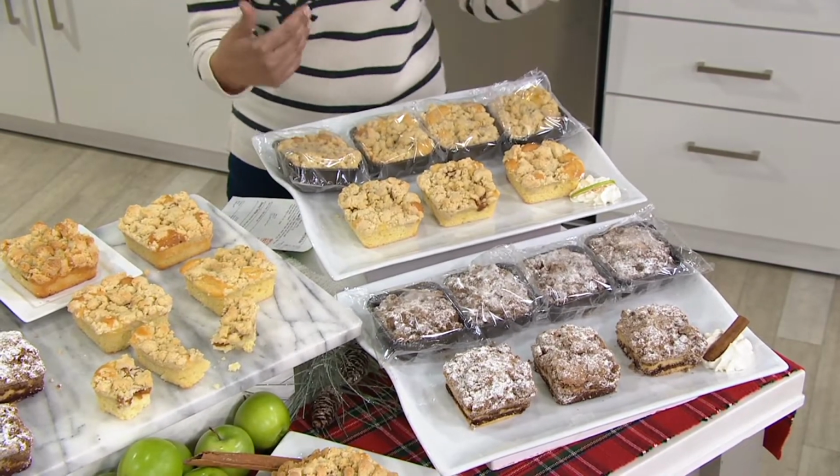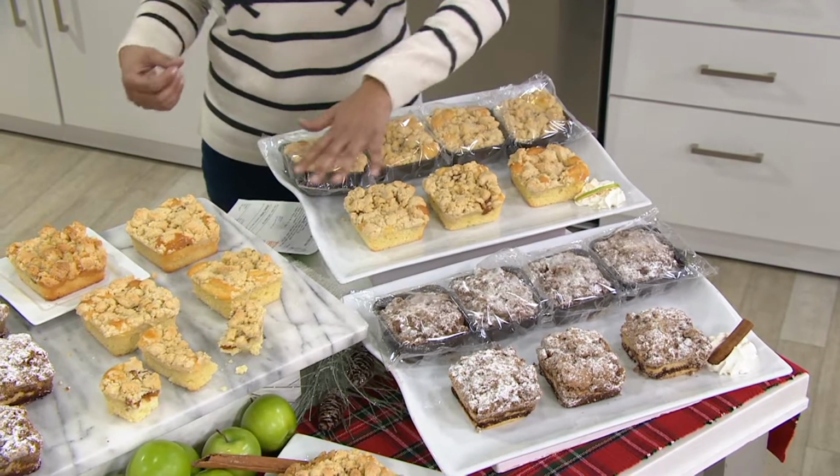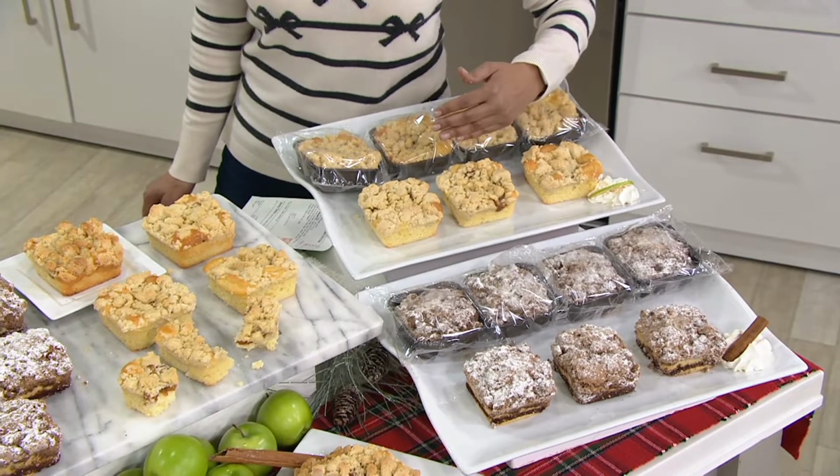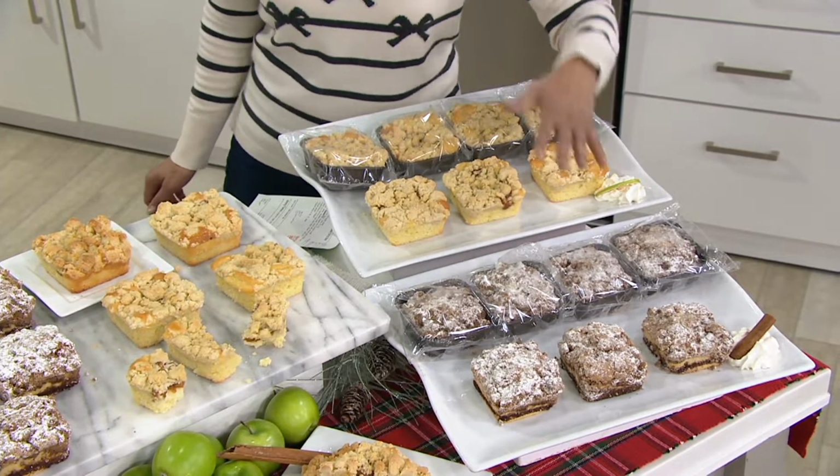If you want to have a taste explosion in your mouth, pop these in the microwave for 30 to 45 seconds, or that was my microwave, and it comes out amazing. So you can get 14 in the apple, 14 in the cinnamon, or half and half, which is the combo that you're seeing here. So 7 of each.